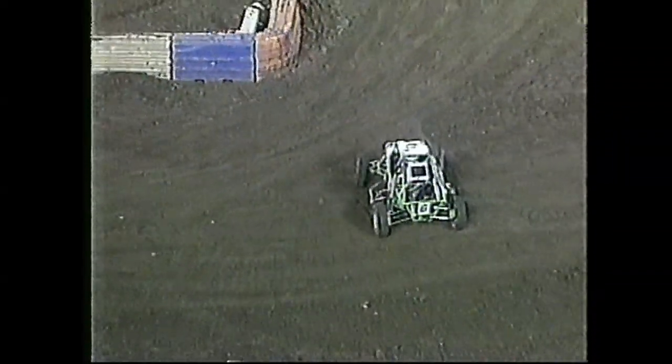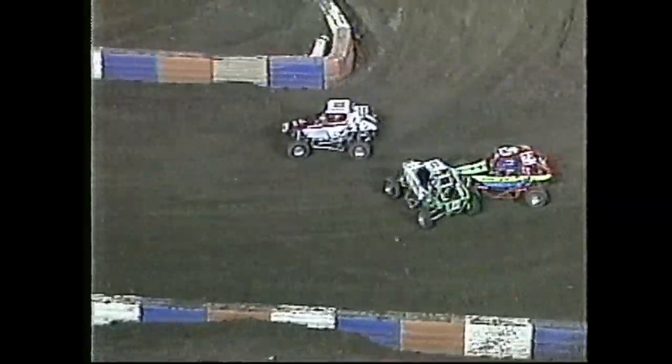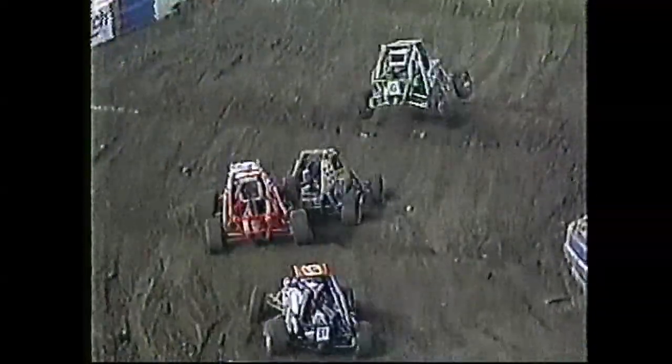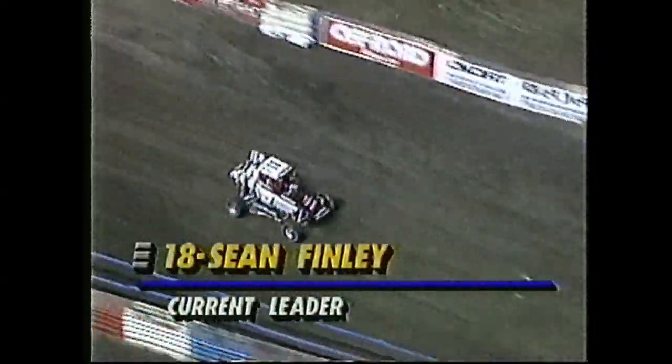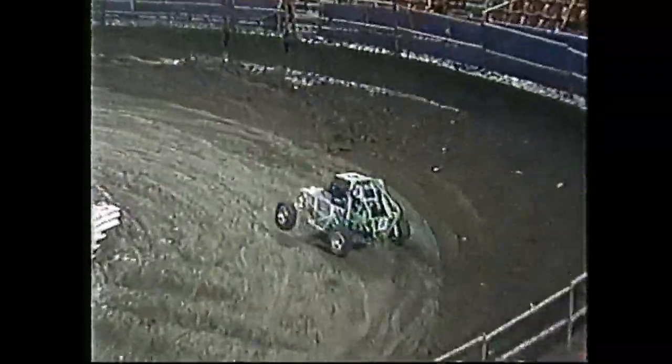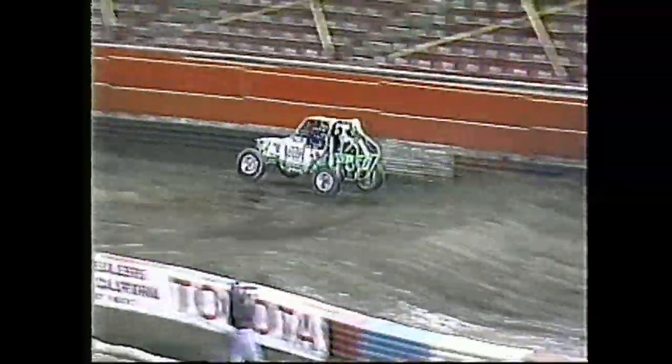Mercedes Gonzales has stalled coming through turn number 5. Now she almost gets T-boned before she turns around and gets off. She's headed in the right direction now. At least that's one thing for her. But the leader you see on the left-hand side of your screen, that's Sean Finley, and Sean Finley has really stretched it out. That's all you can say. Finley in the Triple E, assuming the position of number 1 after Mercedes Gonzales encounters trouble through turn number 5.